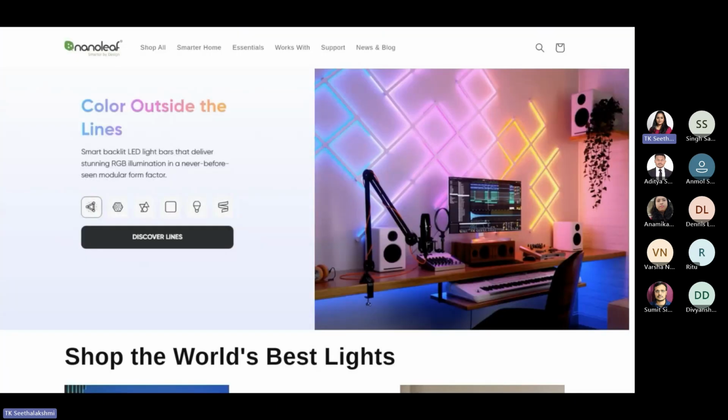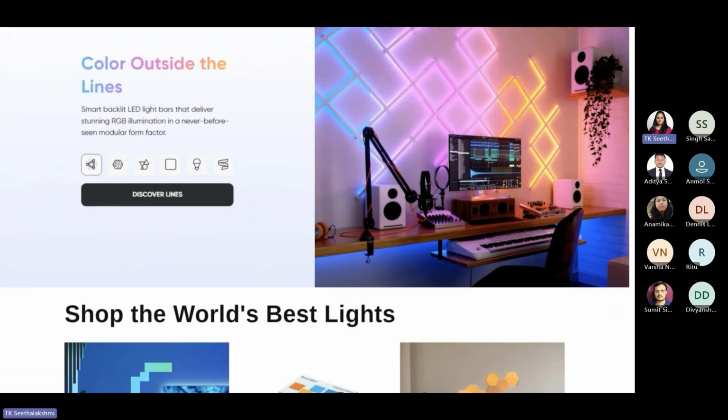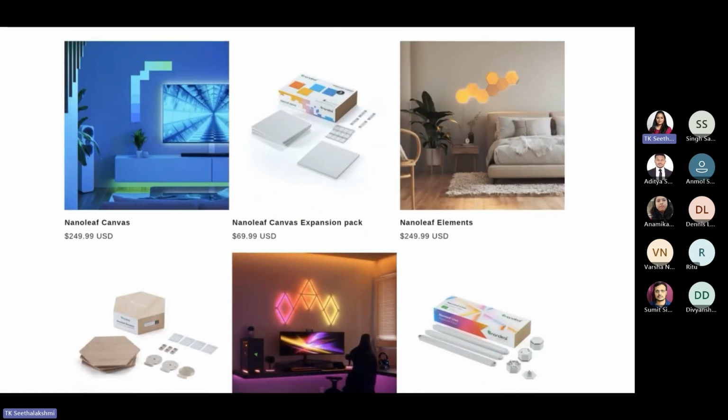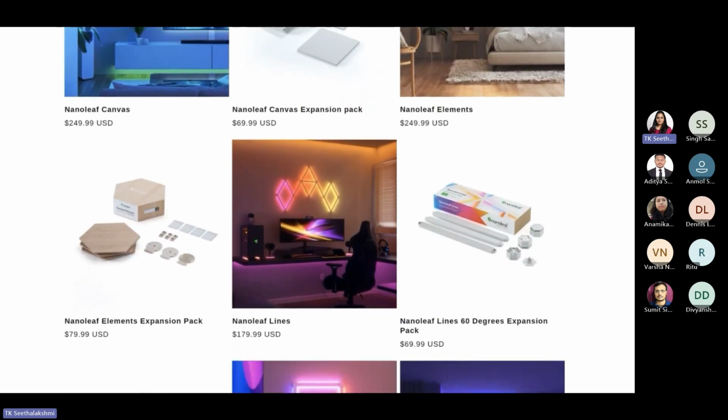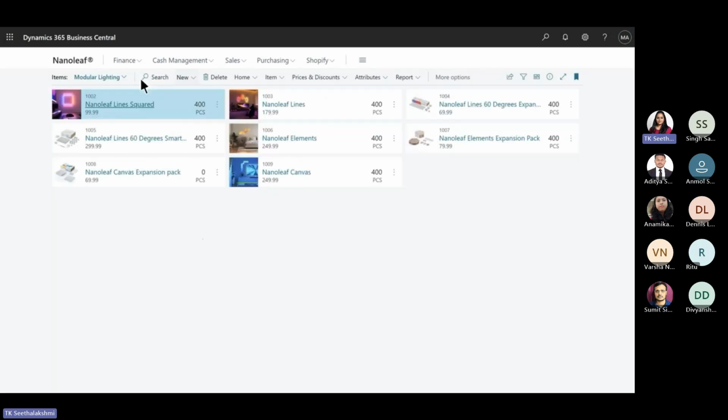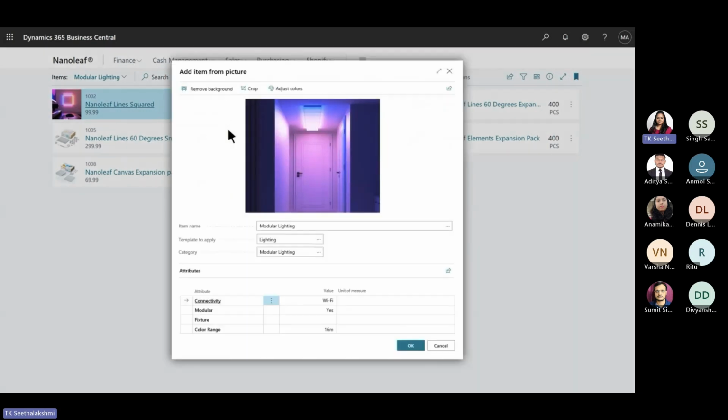Nanoleaf is a pioneer of innovative smart home lighting solutions. It's an exciting time for the team as they're about to launch a new product line, but authoring engaging product descriptions for their online store takes time and creativity. Copilot in Microsoft Dynamics 365 Business Central helps successfully launch new products with AI-powered experiences right from where you manage your inventory. Stan wants to register their new product, the Nanoleaf Skylight, and starts by uploading a picture.